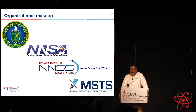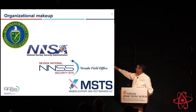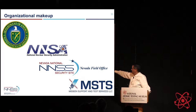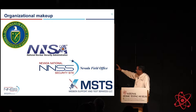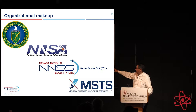So where we are today, let me take a step back and say who I am and who our company is that runs this today. We have the Department of Energy, and a semi-autonomous part of that is the National Nuclear Security Administration, the NNSA. The NNSA oversees the laboratories, plants, and sites. Well, it's laboratory, plant, and site. We are the site. We are the Nevada National Security Site, which is overseen by the Nevada Field Office. Those are the feds that manage or oversee the work going on at the Nevada Security Site. We are Mission Support and Test Services, the contractor that does the work and is the operator at the Nevada Test Site. And so that's the hierarchy and who we are.